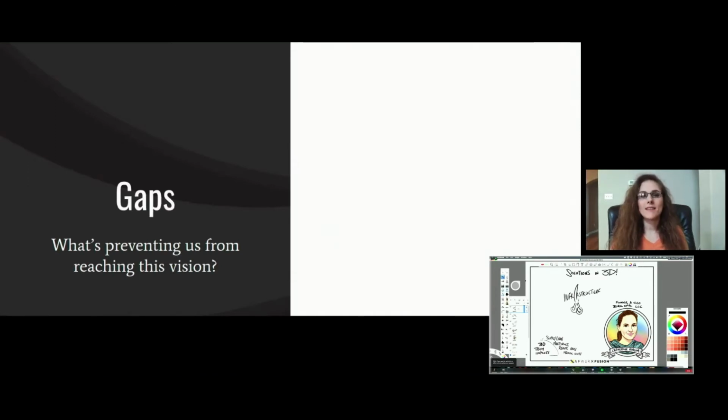Let's talk about some of the gaps. What's keeping us from achieving this dream? First of all, the talent. The reality is we just don't have the people with the skills that we need to do these things.